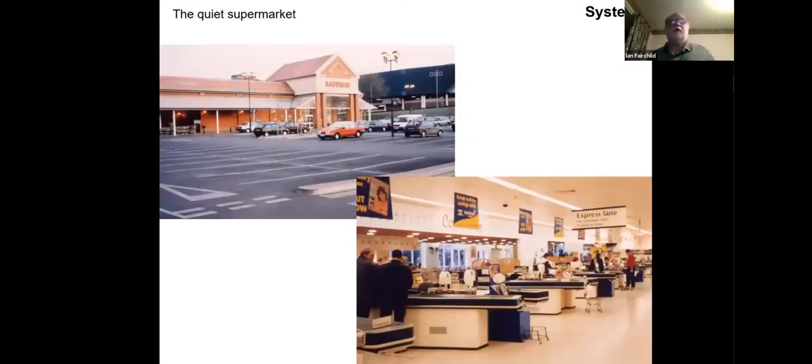Now, I devised this way of explaining how these things work for my inaugural lecture that I gave at Keele University. And you can look at the cars in the car park and tell me what year that was. Well, it was 1994. So I'm going to tell you a story about a supermarket that's going to tell you about how systems work and how we can use them.